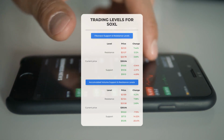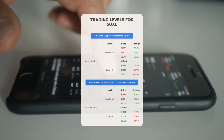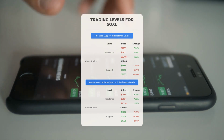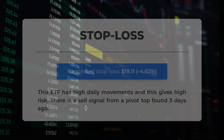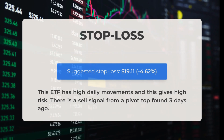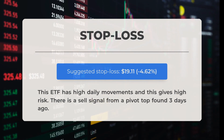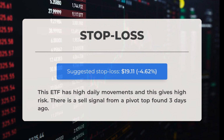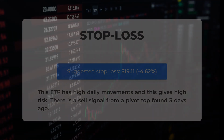Conversely, on the downside, SOXL faces its first support level at $18.60. If this support level holds, it could present a favorable entry point, anticipating a rebound. Our recommended stop loss is set at $19.11, reflecting a decrease of 4.62%. This exchange-traded fund experiences significant daily fluctuations, contributing to a heightened level of risk. Additionally, a sell signal has been identified from a pivot top that occurred 3 days ago.